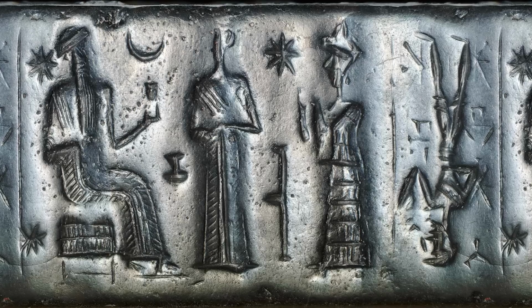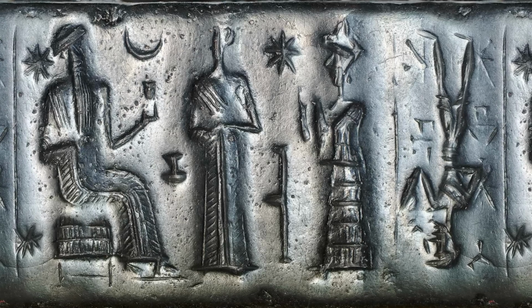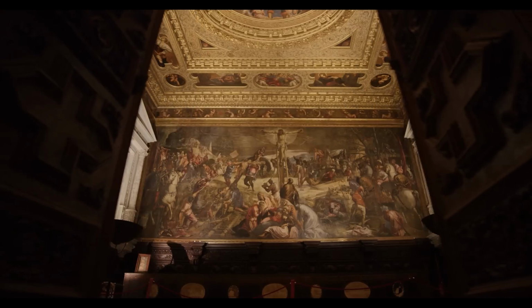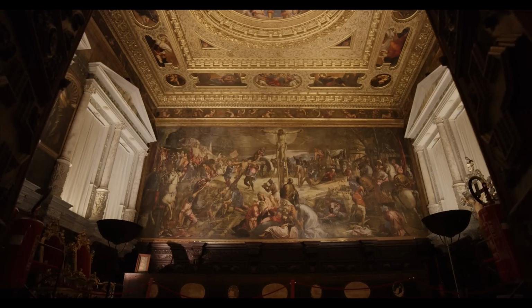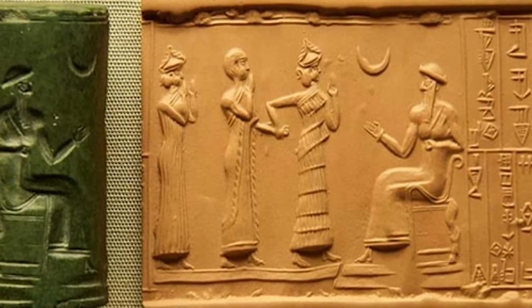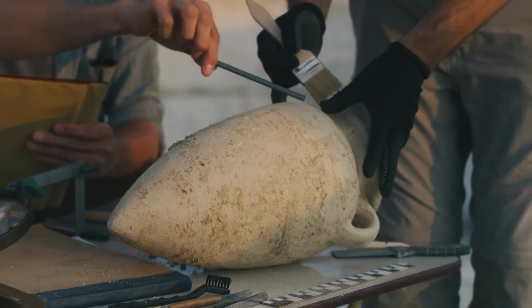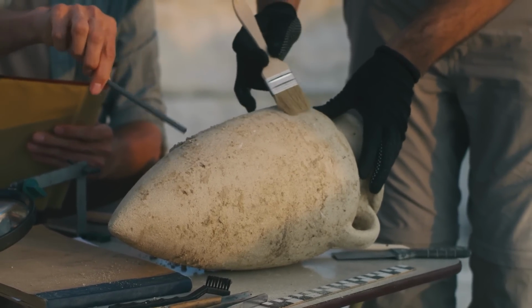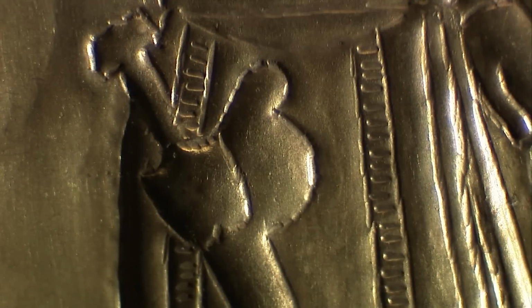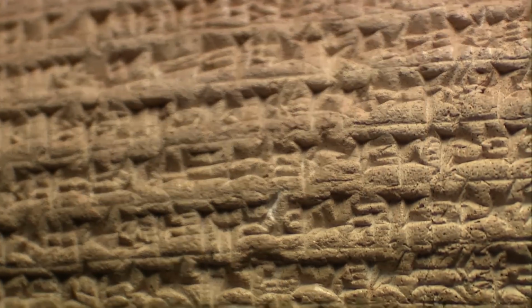In fact, it's not just the tablets. There are over 50,000 engraved seals from Mesopotamia scattered across museums and private collections worldwide. Only about 10% of these seals have even been catalogued, and even fewer have been fully studied and translated, and this is because of the unbelievable amount of time it takes to interpret just one script. But all that has changed.